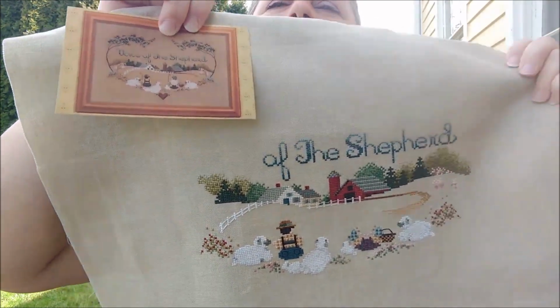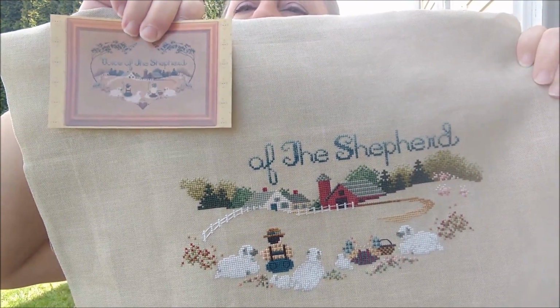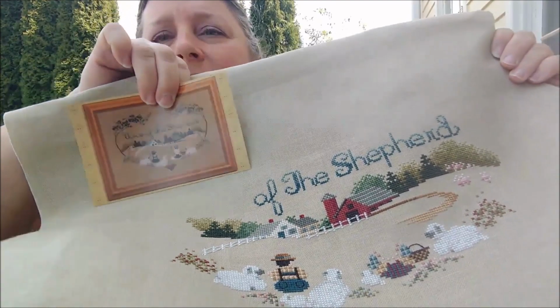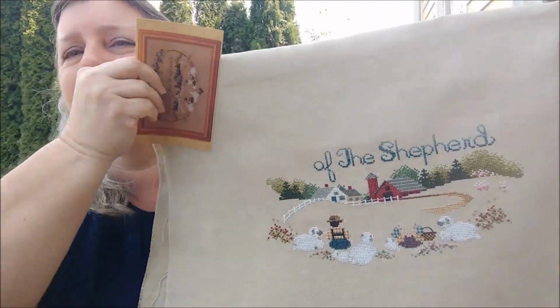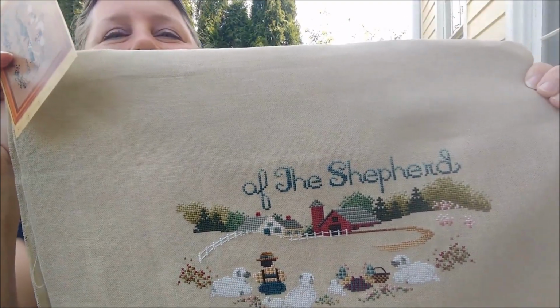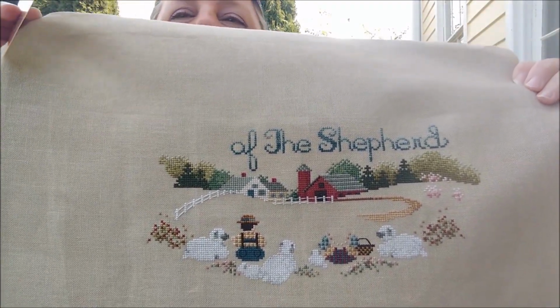I don't have the top part because for whatever reason, I thought I had a crew floss and I did not have it, and that's what it called for. It was a lot of it right there. So, yeah, it's missing its top part of that shepherd.